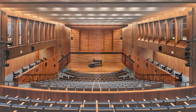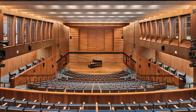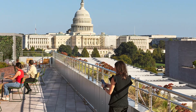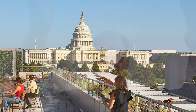What's your favorite space in this building? If you had to pick one or two that you get a sense of joy from walking into, what would you say your favorites are? I'd say the theater, certainly, but I'll tell you what, the roof. The best thing in the building is the view, and the view is a knockout. When you go up to the very top, the Capitol is right there.